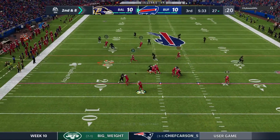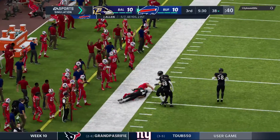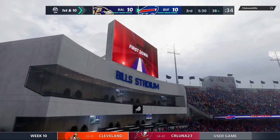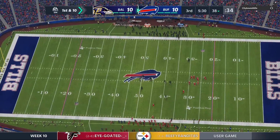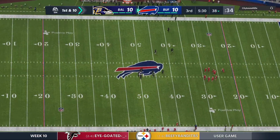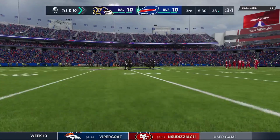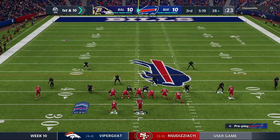So the shotgun snap to Allen. Finding Knox there, complete. And he takes us beyond the 35 before going out of bounds. 11 yards there, first down. You don't always expect tight ends to be big in terms of run after the catch, but after that play, he joins a growing band of players that's putting that stereotype right on its ear. So here's a 1st and 10 at the 38.